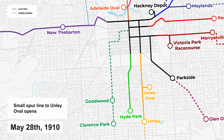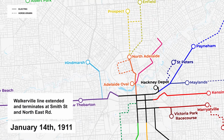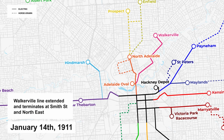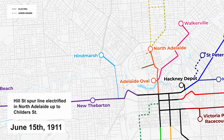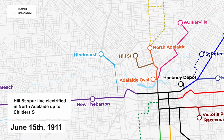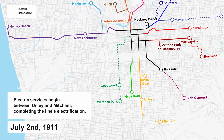January 14th, 1911. The Walkerville line is extended to terminate at North East Road. June 15th, 1911. The Hill Street Loop is turned into a spur line and electrified up to Childers Street. July 2nd, 1911. Electric services begin to Mitcham, completing the line's electrification.